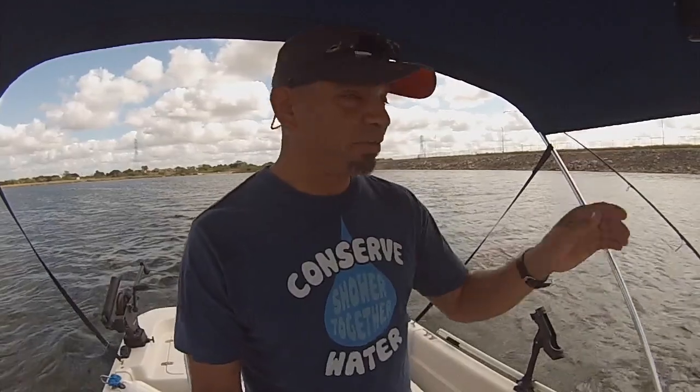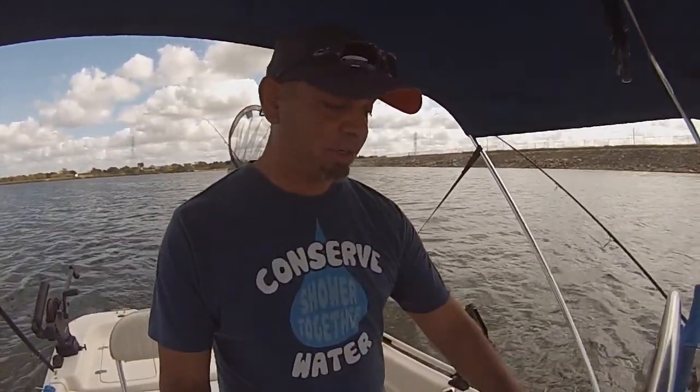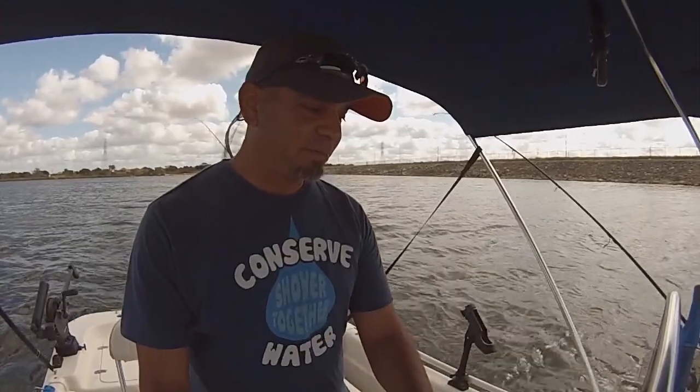It's a pretty windy day at the lake, but the wind's coming from the south, so I came down over here to the rock wall, where the dam's at. The wind's not really pushing the waves too bad here, so this should give me a good test to run up and down this lake in water that's not too choppy. So we're gonna give it a go, see how fast we can go. I'm curious to see if that's gonna give me any increase in speed.